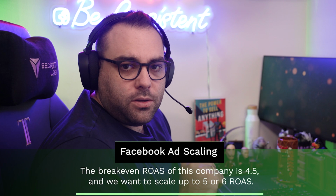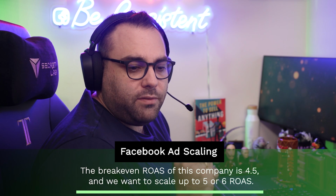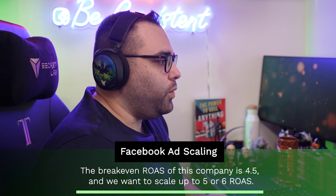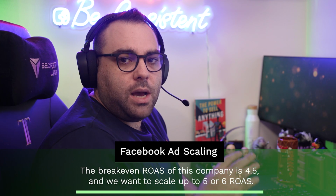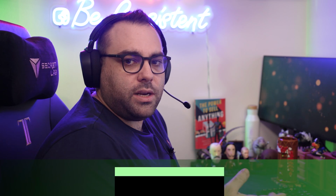Break-even return on ad spend on this ad account is, I believe, 4.5. So we are going to scale with this company up to the point of reaching 5 or 6. Okay, because this is also the growth, as they're taking new clients that they're going to convert later.